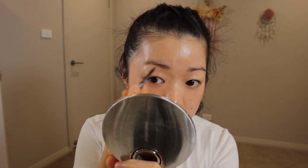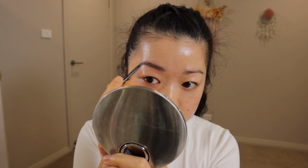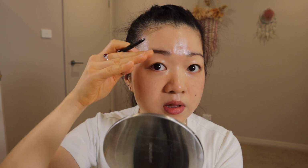I know this is a very simple look, but my brows need some extra help. And I'm just drawing a very straight brow. As you age, everything, of course, goes downwards. And the reason a straight brow is youthful is because the straight brow gives you a more lifted eye effect. Instead of going down, giving it an arch, you want to keep it straight, so it looks like everything is still up and elevated.